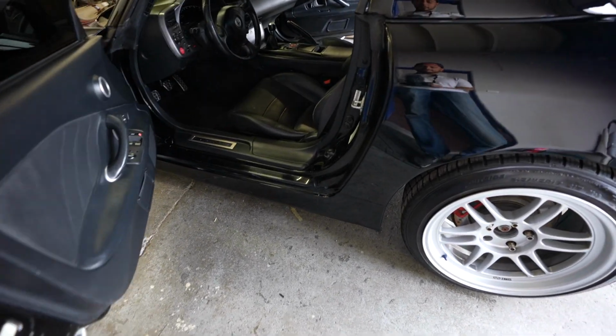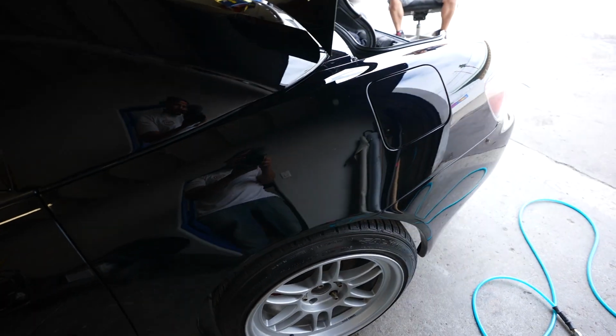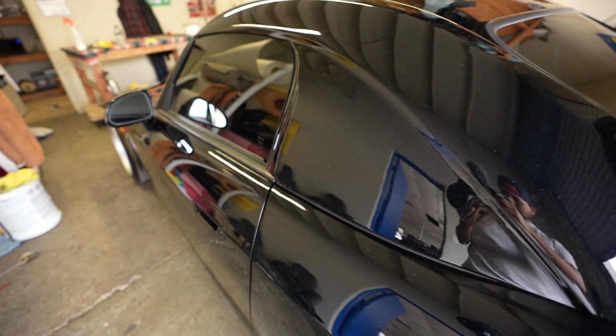Guys, so cleaning up the S2000. This thing is pretty much ready to go. Cleaning up super nice. This thing's never been cut or buffed or anything like that, and it just looks super clean. Jose's here, he's hard at work.